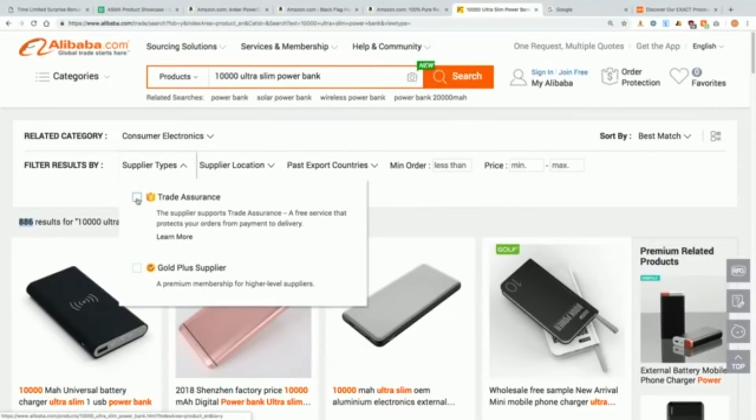The first one is trade assurance. And so what trade assurance is, it's a guarantee that if something goes wrong with your transaction, if you send them, let's say $500 or $1,000, and they do not come through and send you your products or something's majorly wrong with them, Alibaba, the company we're actually going through as the middleman, they will back you up and give you your money back.